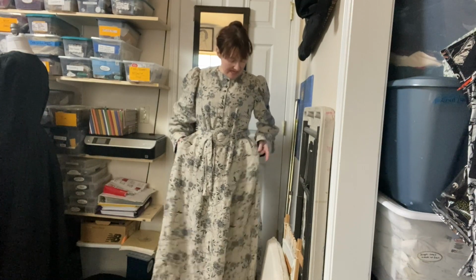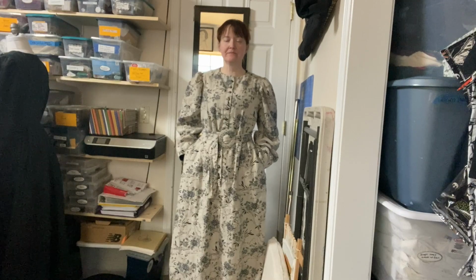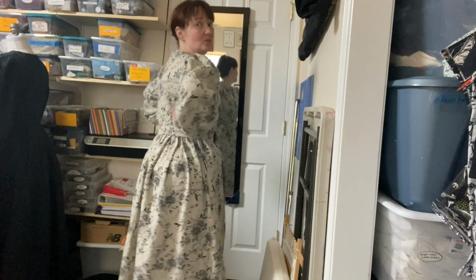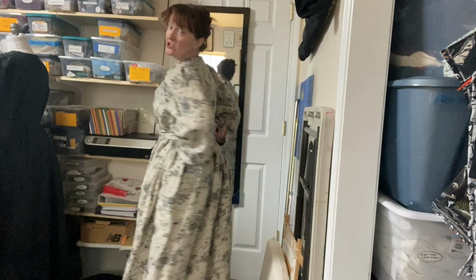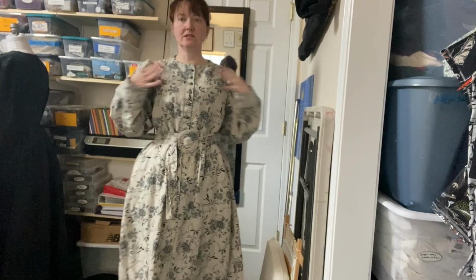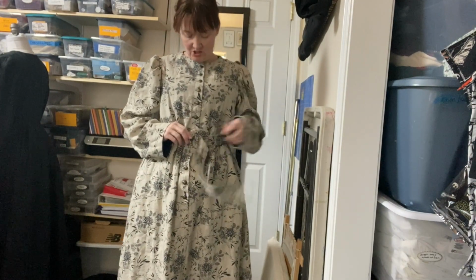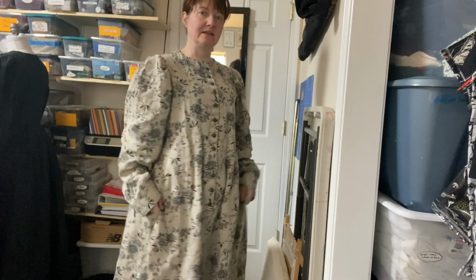I am wearing a house dress. I patterned this myself. I'm really happy with it. This is one piece. I drafted this on my dress dummy, and then the skirt is pleated, and the two front panels are a solid. The belt is attached. I'll put a whole video on it.